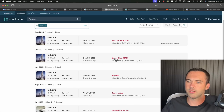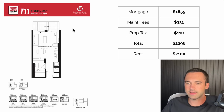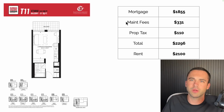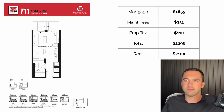Now this is interesting here. You can see that at least in December of 2023, it rented for $2,100, okay? So I pulled the floor plan here. Here it is. And this unit, now putting aside the fact that you probably wouldn't really want to invest in a unit, this is my opinion, okay? Nobody's suing me. Probably wouldn't want a unit in 251 Jarvis, all right? It's not the best building.